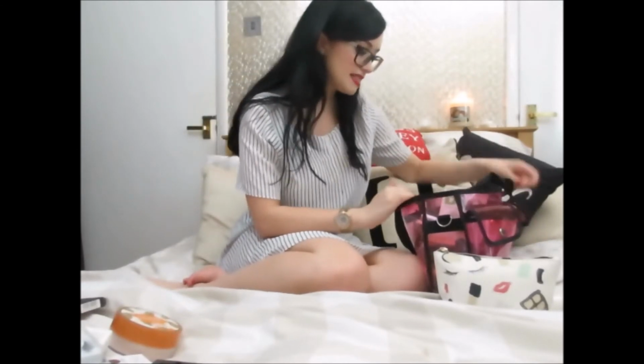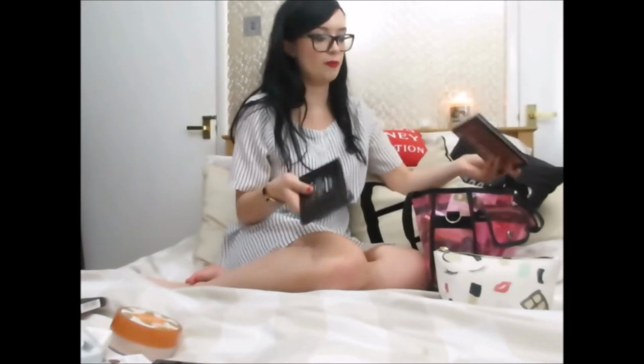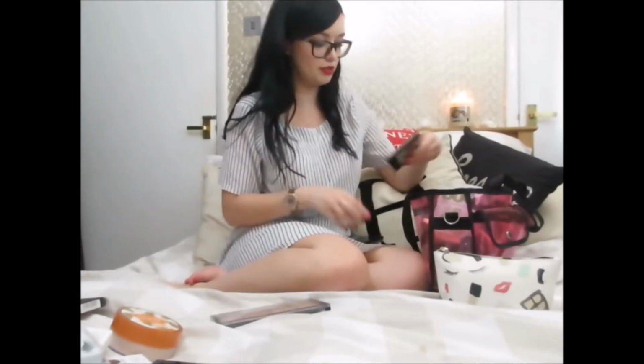My eyeshadow day to day, again, I've got far too many palettes in here, so this is basically if I'm travelling, I won't ever pack all of this makeup. I'll take some out and I'll put it in other bags. But again, I love the Makeup Revolution palettes. I bought this one when I went to Dublin in May. When I was in the airport, they had a Superdrug and I had to go in there and look.